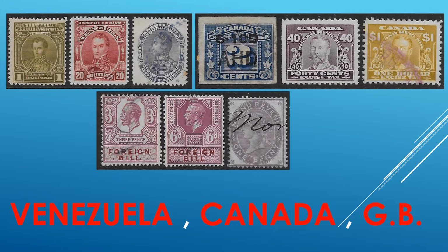And here are a few more worldwide revenues. For example, these three upper left, Venezuela. Then we're looking at 3 Canadian revenue stamps and 3 of Great Britain.